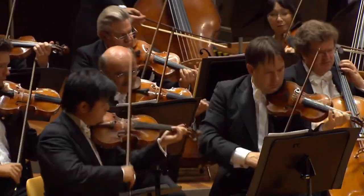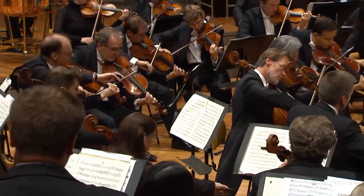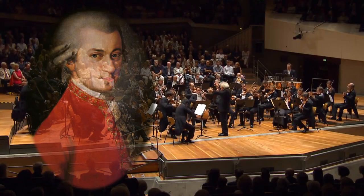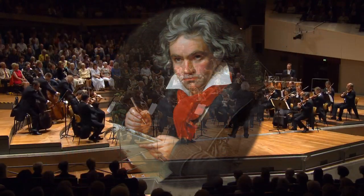By the way, what you're hearing right now is an excerpt of the Berlin Philharmonic under Sir Simon Rattle playing Mozart's Jupiter Symphony, a work which, as we'll see, seems to have been very much on Beethoven's mind as he was working on his first symphony.